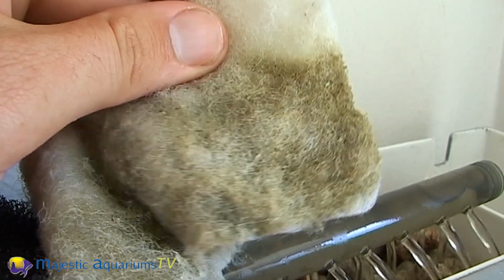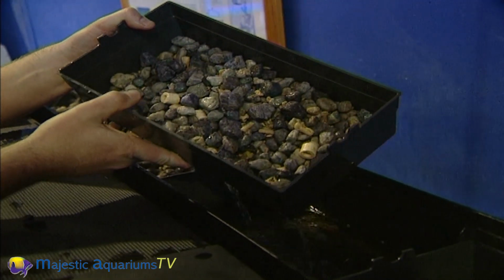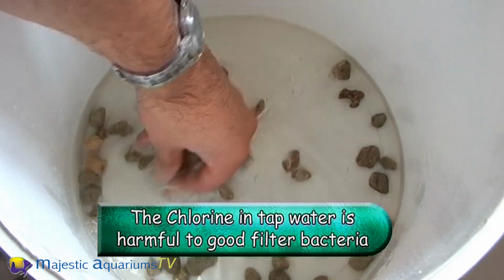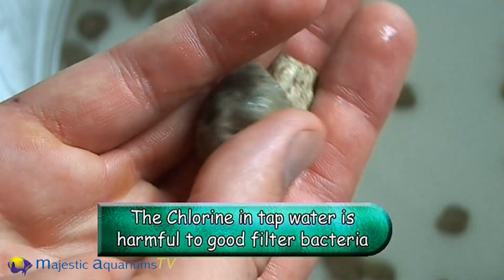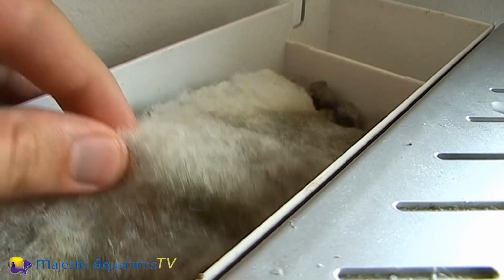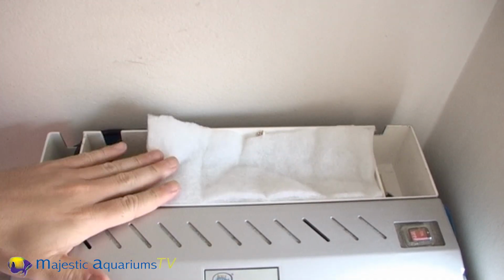There's all different types of filters available, so it's really important that you understand how to clean yours properly. A good filter should have both a mechanical and a biological medium. It's really important the biological medium is cleaned with water that you drain out of the aquarium and not exposed to tap water. And your mechanical medium, which collects all of the dirt, as soon as it looks dirty, it's best just to throw it away and put in a new one.